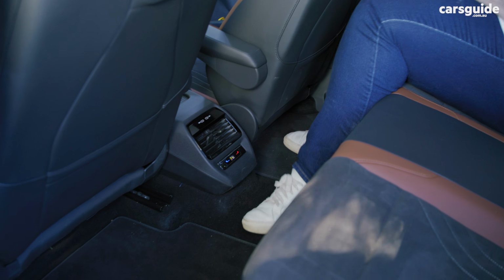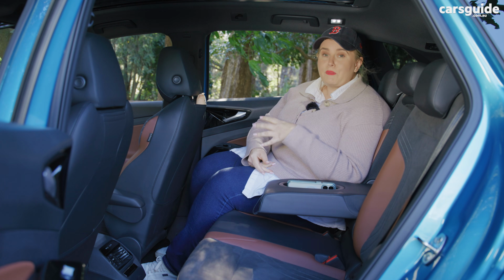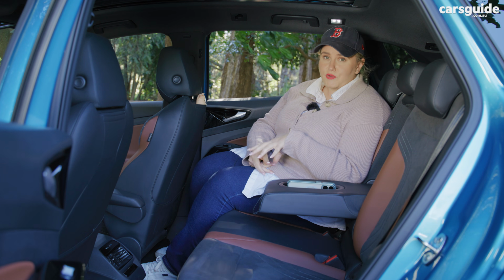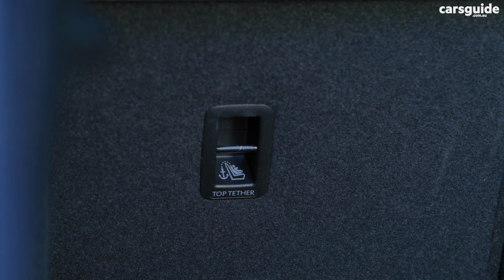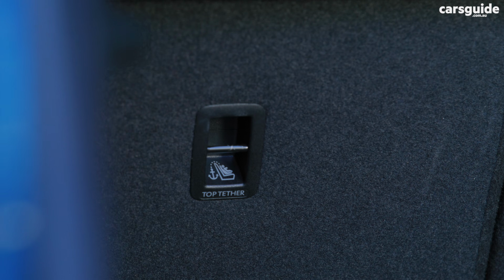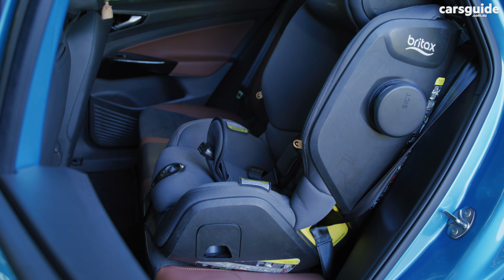The flat floor means that middle seaters get a lot more legroom, which is great, but I would still consider this row to be perfect for 2 adults rather than 3. You can fit 3, but it just shouldn't be on a longer journey. And that means too that you're probably not going to be utilizing the 3 top tether points back here because 2 child seats are definitely going to fit best.